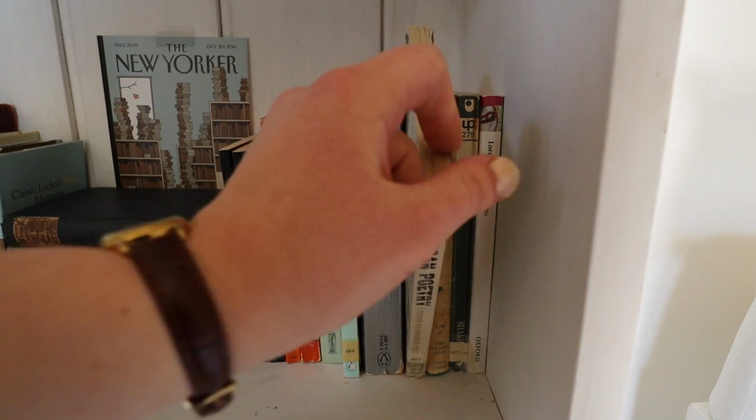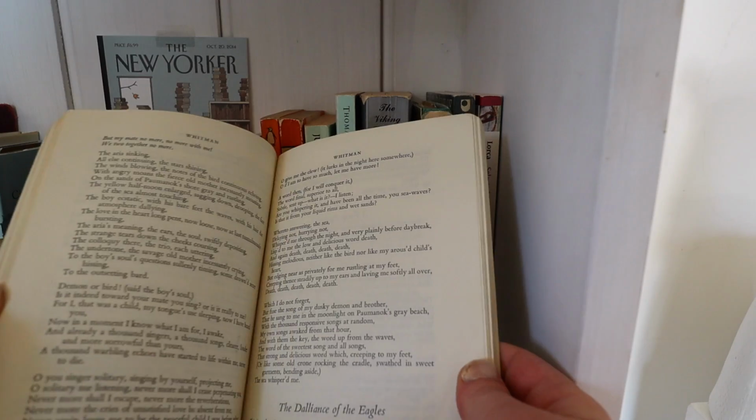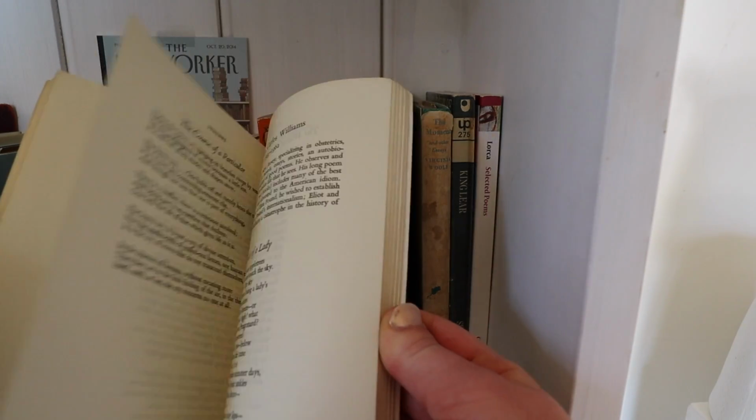Next, this is the book that got me into American poetry and American literature in general. Maybe even poetry in general. Poems from the great American authors like Whitman, Poe, Emerson. It's also got some Dickinson. This is what really got me into Dickinson, actually.